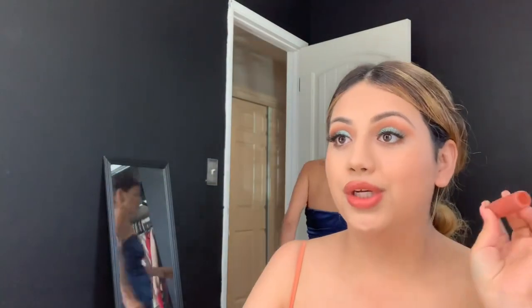So I use the Beauty Creations matte liquid lipstick. I love these lipsticks, they are so good. But I did put the Carmex underneath so it's not that drying. And then I'm gonna put a little bit of the concealer on my lips so I can make it a little more nude. Like that. So whenever you want to make a lipstick nude, you could apply a little concealer on it and then it'll become nude.